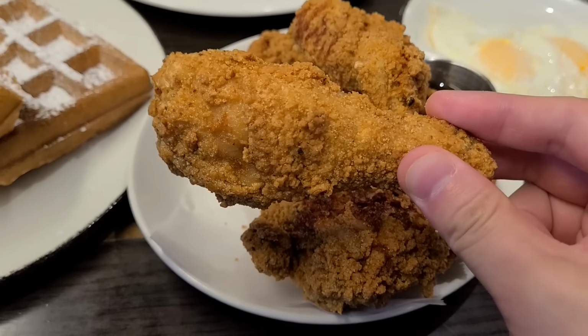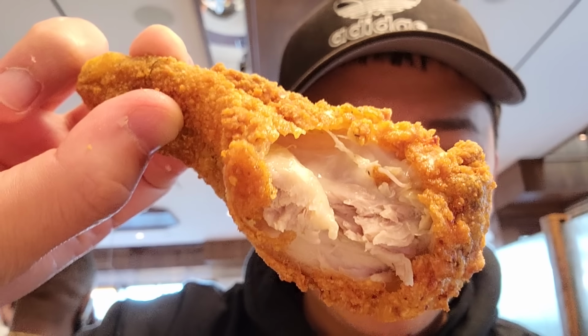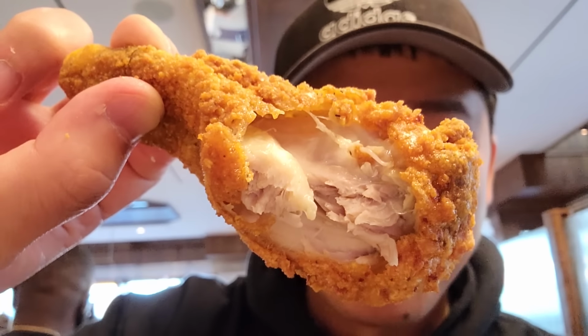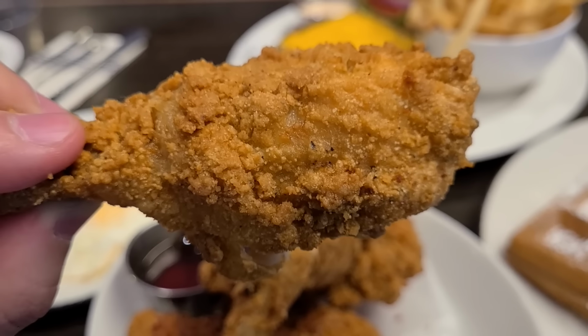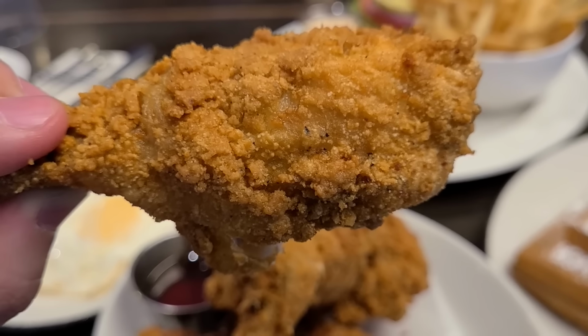Let's go with the leg first, my favorite piece. Winner, winner, chicken dinner, or breakfast in this case. Oh man, that is hands down the best diner fried chicken I've ever had. Hot and juicy on the inside, crispy on the outside. Can't ask for much more. Although I wouldn't say it's a perfect fried chicken. You know, splitting hairs now, this is already far exceeding my expectations.